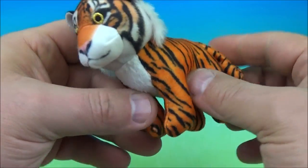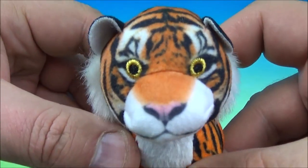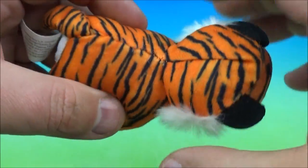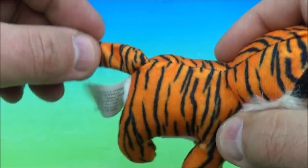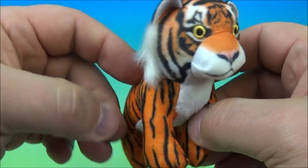And here's a little plushie. And that is very nice. Got some cool looking eyeballs, little fluffy ears, tufts of hair right here, and a little waggy tail. It's just a soft, squishy little plush. I like it. Looks nice.